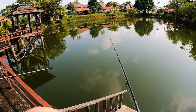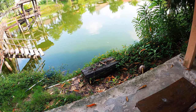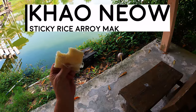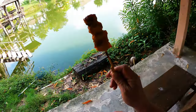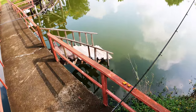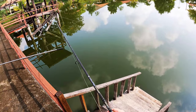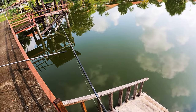Small fish, guys. A little county owl. County owl, sticky rice. Meat on a stick. This looks like a bigger fish here, maybe, guys. Doing a lot of heavy bouncing with the line. Come on, baby. Be a runner. Be a runner.